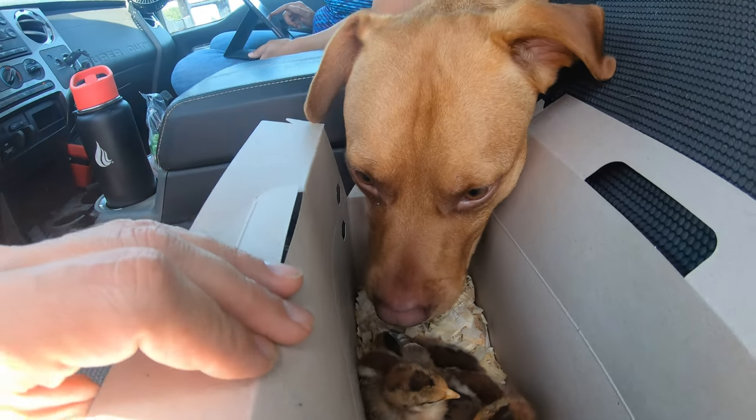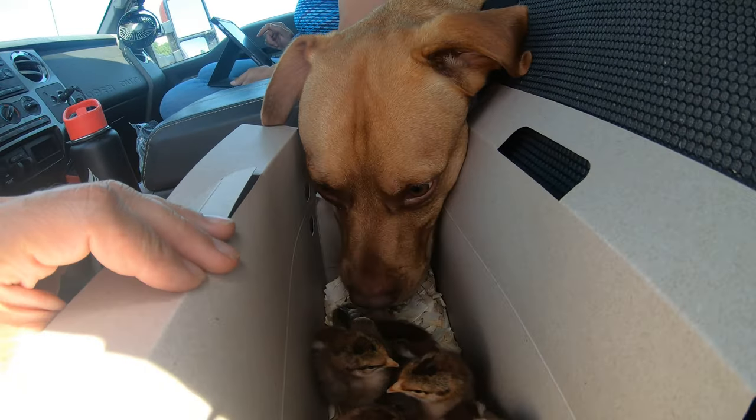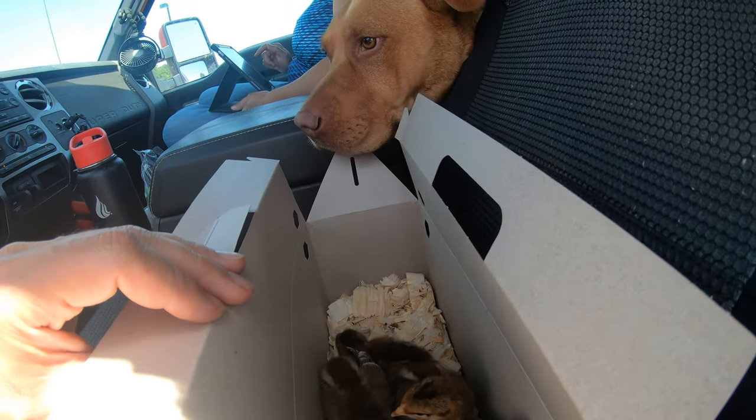Arrows, what do you think? Don't eat them. No. So it might have been better to wait a few days and come down here to get these chickens so they'd be right about exactly the same age as our chickens that are just hatching.